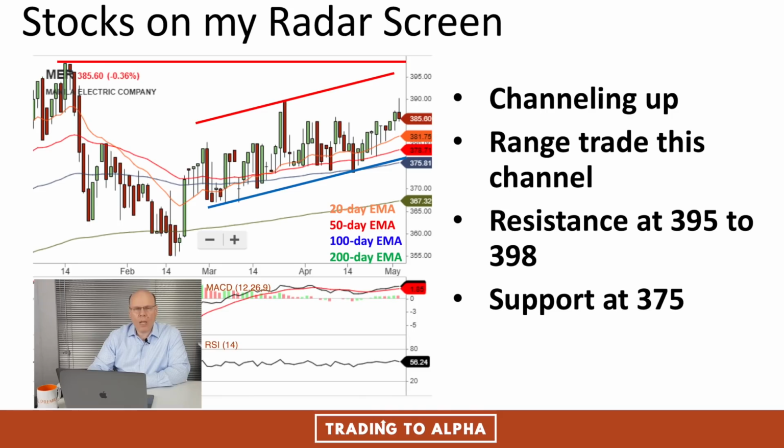Meralco. Meralco is also in a recovery channel, and right now it's standing in the middle of the zone that it currently portrays. This extends resistance closer to about 395 pesos, and maybe even stretching all the way up to about 398 or even 400. Support of this consolidation band is at 375. Right now, just continue to be able to range trade this channel as long as it maintains itself.